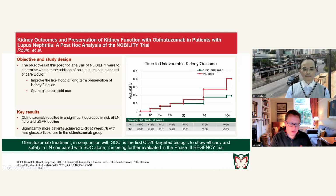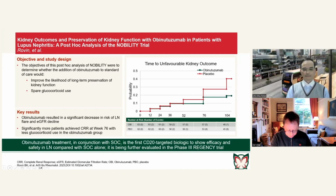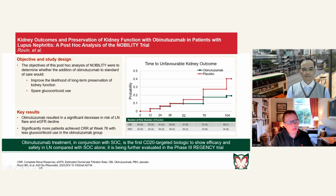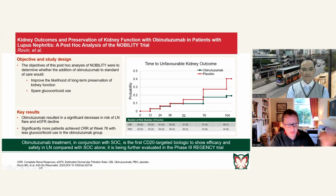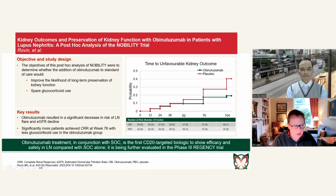So this trial is a post hoc analysis of the data of Nobility to look at these really more hard endpoints of loss of renal function. And that's important because it's possible that the relationship between reduction in PCR and loss of renal function might not always be the same for all therapies. You can reduce PCR with an ACE inhibitor or dapagliflozin, but those aren't immunosuppressants, so it might be different.